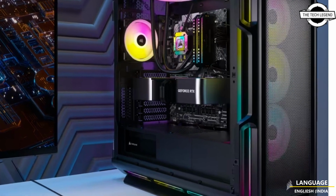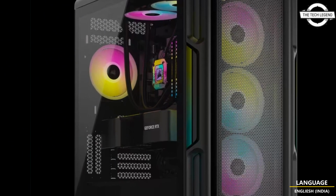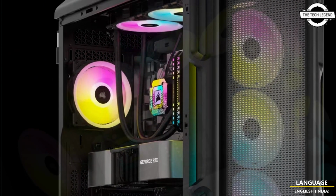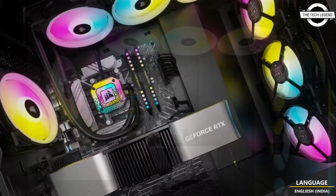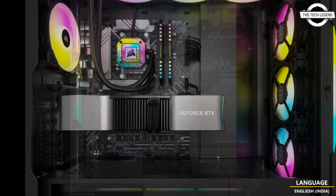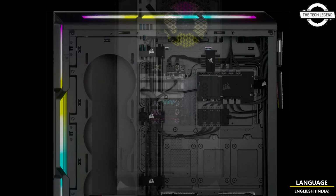So friends, today I will talk about Corsair's new VENGEANCE a8100 and i8100 gaming PCs. Corsair has introduced the VENGEANCE a8100 and i8100 to its line of VENGEANCE gaming PCs, and the GeForce RTX 4090 graphics card and Intel or AMD processors give both systems top-tier performance.